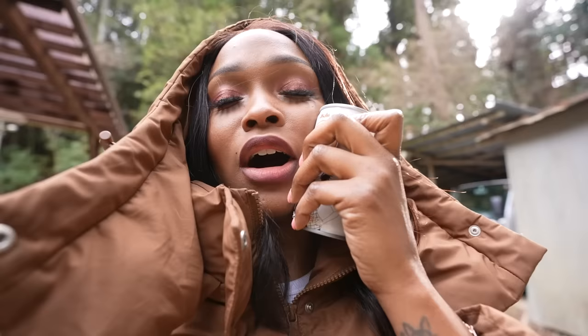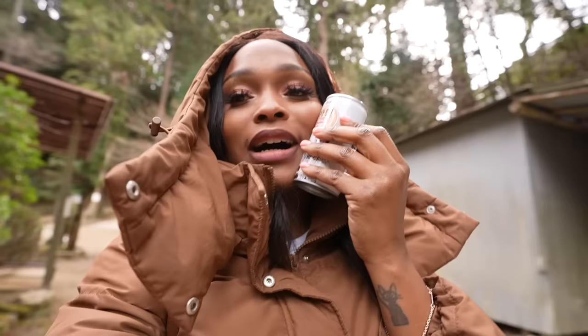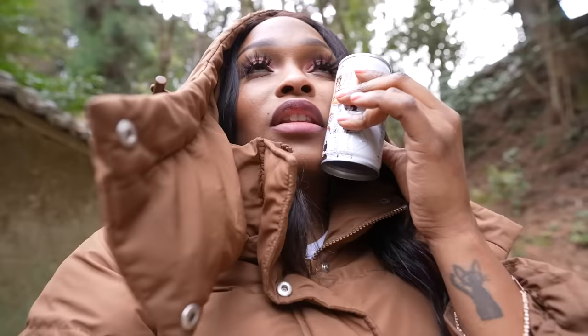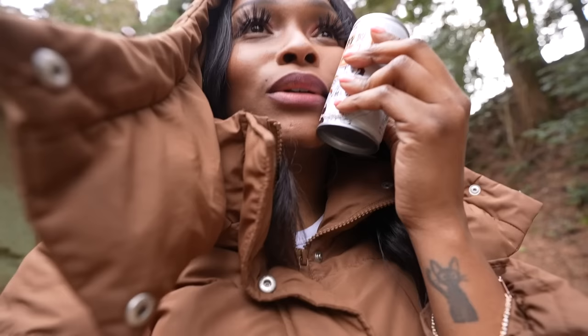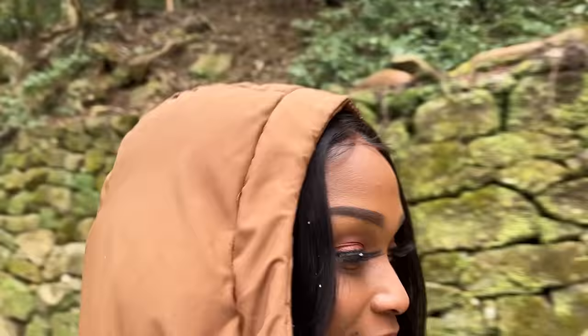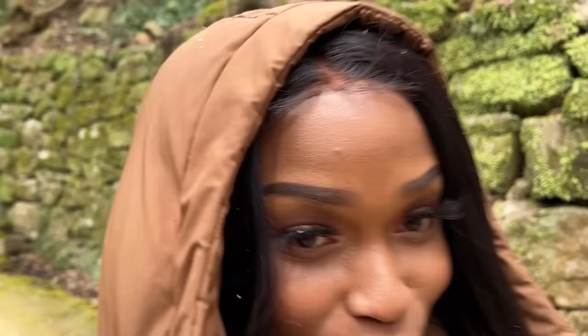Hot vending machines in Japan are the greatest invention in the world. I still, to this day, am so shocked that America does not have this. Just a little vending machine having hot drinks. Genius! This place is so beautiful. I do not want to leave. I just want to keep walking around. Instead of taking the bus, we're walking back. So beautiful. On your eyelash, you got some snow. Mm. Snow on your bugs.